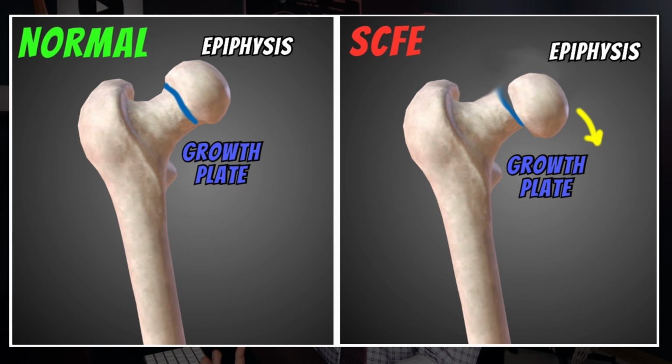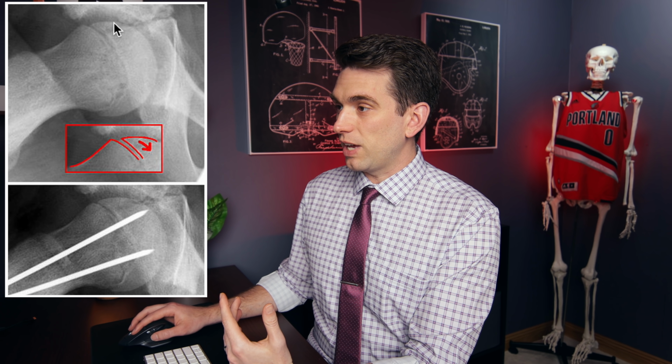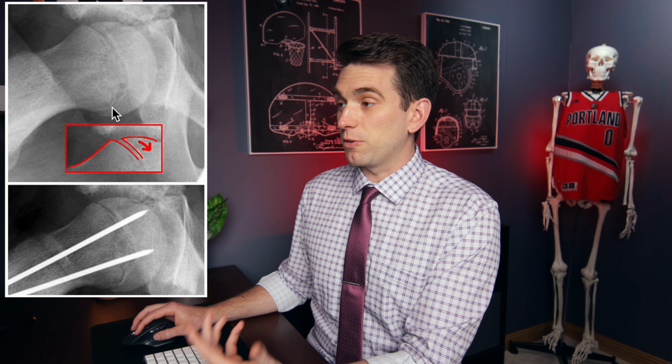In people who develop SCFE, there's some weakness at this growth plate, and from all the weight coming down with their growth spurt and sometimes being overweight, you get this shear force that basically causes the ball of the femur to slip forward off of that growth plate, kind of like an ice cream falling off of an ice cream cone. In this hip x-ray, you can see the ball of the femoral head here, and then this translucent line where that growth plate is.